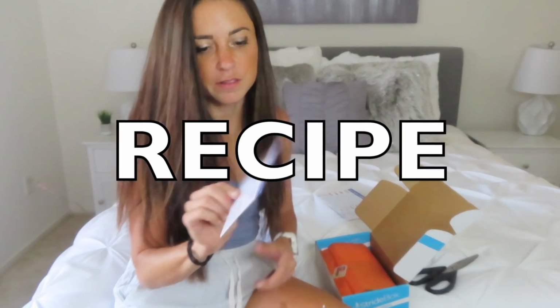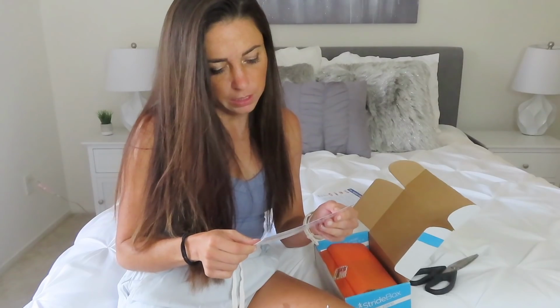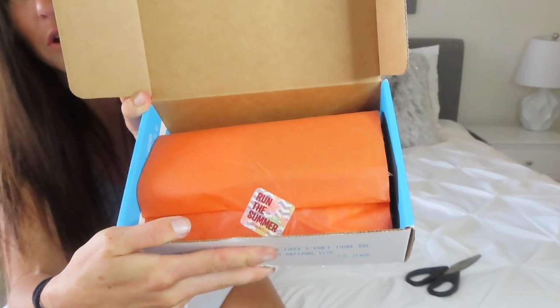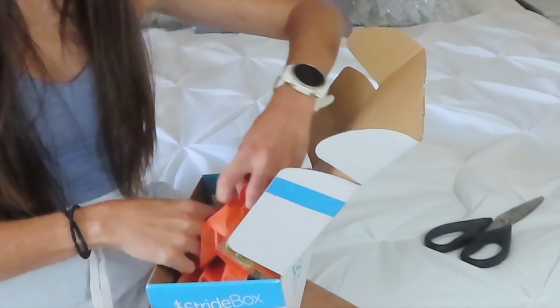And then we got a recipe. This one is chocolate peanut butter cup ice cream. I'm gonna have to try that. And then this gives me a little interval workout that I could do for my next run. It's packaged all nice and cute with a little sticker inside of tissues. Under this are all the actual goodies. Let's open this up.